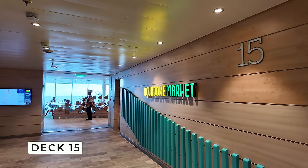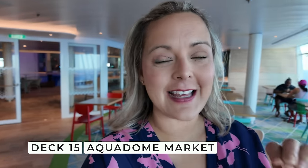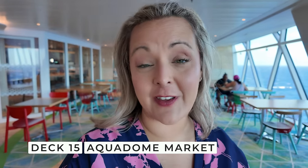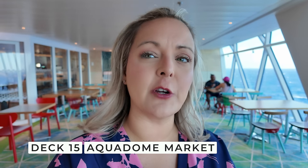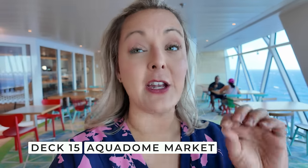We are leaving the Aqua Show area, and we're coming into the Aquadome Market. And this is a must-do, in my opinion. Now, I didn't actually have high expectations of this venue, but it is great. It is brand new for Icon of the Seas and for Royal Caribbean. This is kind of like a food court, food stall idea. You find this on Virgin, Carnival, and Norwegian.